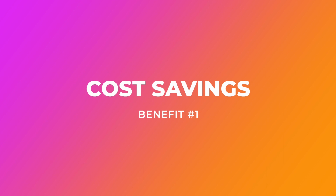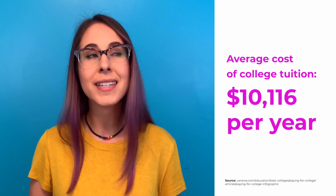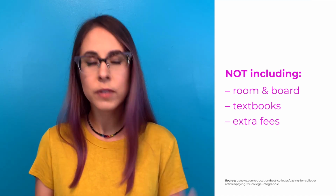Probably the biggest benefit to taking an online course is the cost savings. Now, I did a little research, and the average cost for in-state tuition at a four-year college is going to be somewhere around $10,000 a year, and that does not even include things like room and board, textbooks, all the fees they throw at you. You multiply that by 4, or in my case 5, and that's going to add up to 40 grand plus, and that is just not accessible to a lot of people.